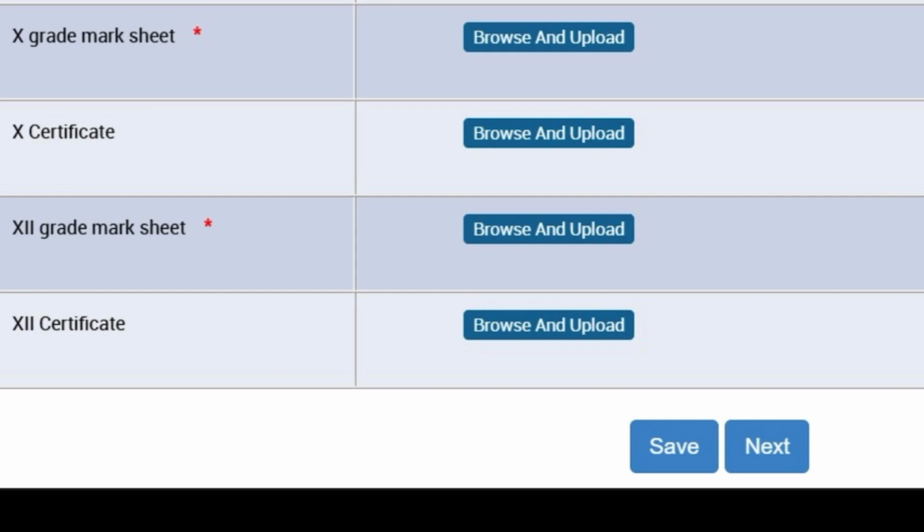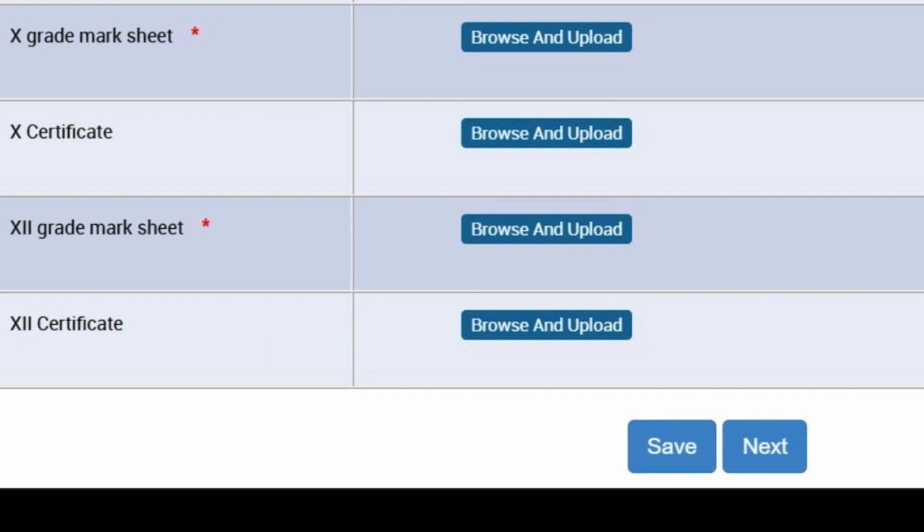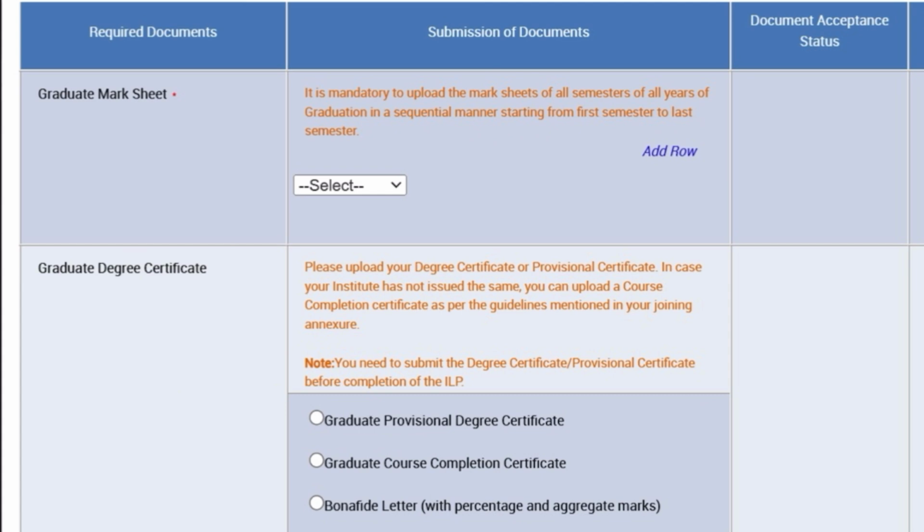Meanwhile the CBSE board student got only one mark sheet. Okay, so you can upload the same in the certificate tab as well. Okay. Next comes your graduation mark sheet.